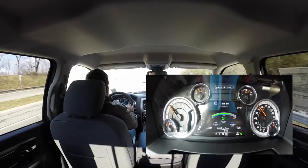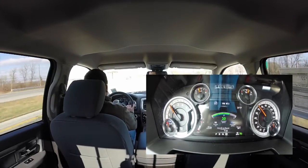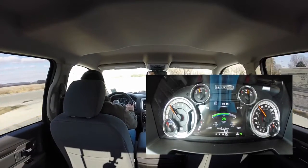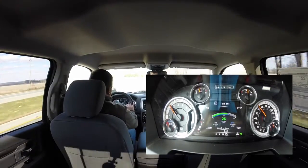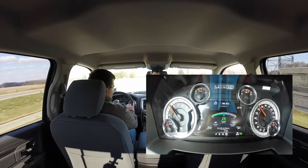Up through this area, it's kind of up and down. There's, you know, hills and valleys and dips, so the truck cycles between going down a hill at coast, so you're getting higher than average miles per gallon. And of course, when you're going up a hill, the engine has to work to get up the hill. So, you know, it's kind of ups and downs, but that's a good general feel of the truck.